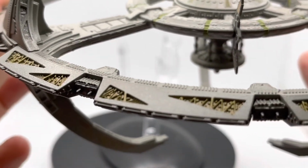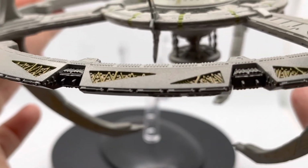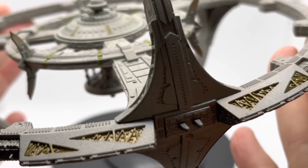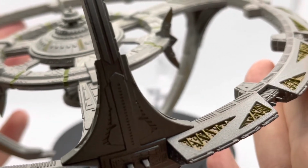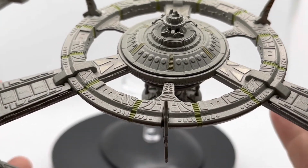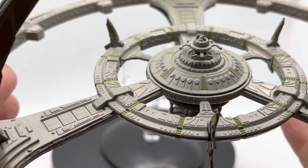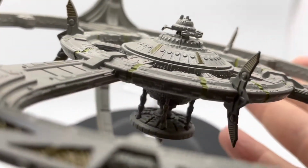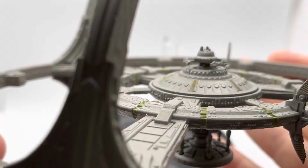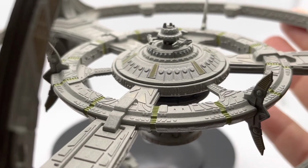The detailing on the outer ring, you can see it there, very beautifully inlaid with that gold bronze paint work and the paint apps that are there, mirrored again. There's almost a green hue to them, which I think is really interesting to see how that's pulled out. You can see again there's some paint apps on those serrated mini pylons that come out of that middle ring.